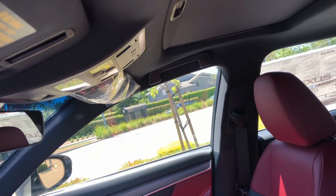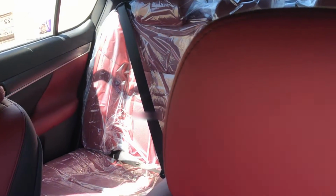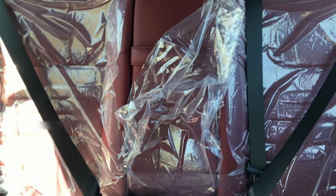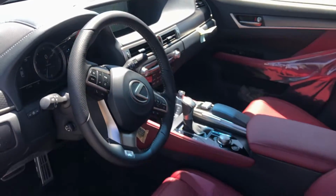And nice headliner, black headliner, so you don't have to worry about getting it dirty or anything like that. I have to clean my headliner once in a while because it gets a little bit dirty, because mine is a different color. It's not black, which it was. So you can see over here in the back, you see 2 people very comfortably. 3, you could fit in if it's not 2 big people.